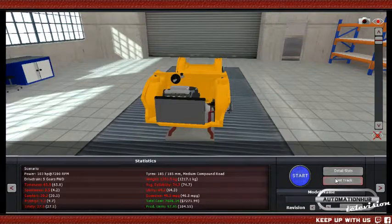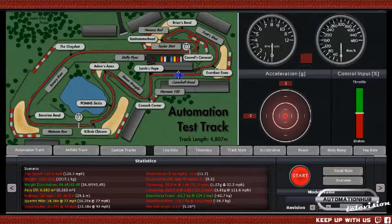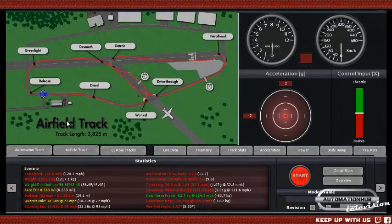But hey, now comes the moment of truth. The test track. This is the wrong test track. The real test track, the airfield, completely original. So, where are we? Let's click. In fact, no, let's look at the stats first. So it gets to about 120. Weight distribution, kind of front heavy. Braking is decent enough. It does the quarter mile in 18 seconds. Whew, blistering.